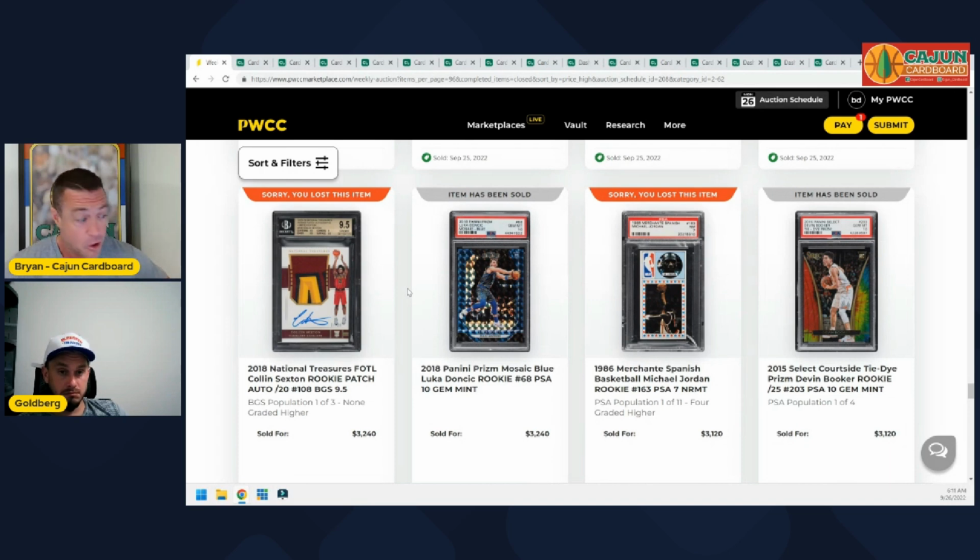It did not. 3240 is a real number. It's serial numbered to 20. It's that first of the line release. It's a really beautiful patch. Everything about the card's awesome. 9.5 mint gem, which is tough to get in National Treasures. I wasn't close, so I don't want you to think that I just missed out at 3,100. That's just too much for me. I'm not that confident in Sexton, but I thought it was a good short-term play.